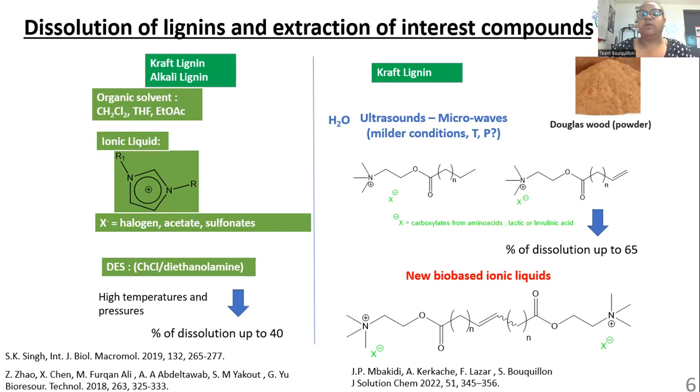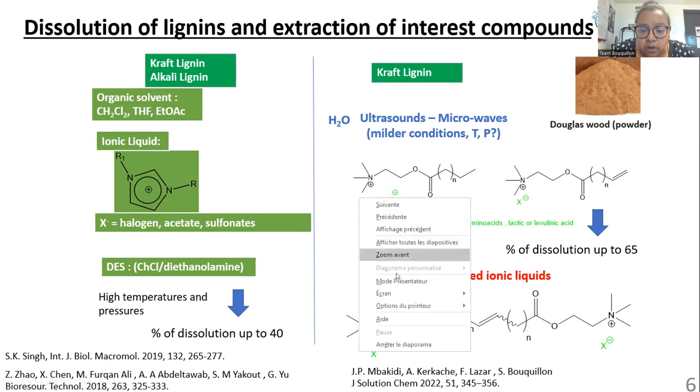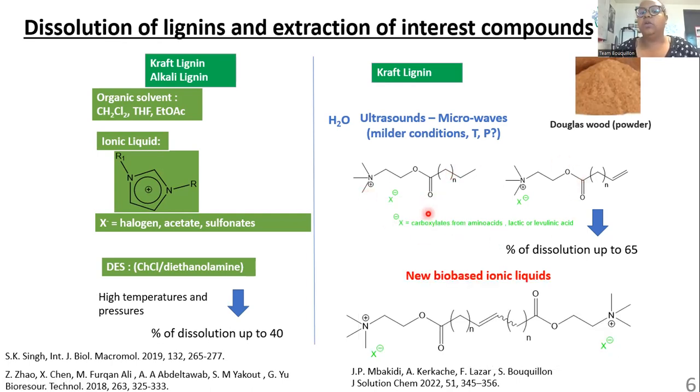In our lab, we have developed some methods. Here you can see an example of an ionic liquid we have synthesized before, which has been the object of a paper, and we have a percentage of dissolution up to 65% with the use of mild conditions. And this is why we are thinking to improve the percentage of dissolution with new bio-based ionic liquids. So here, the bio-based bolaform ionic liquids.